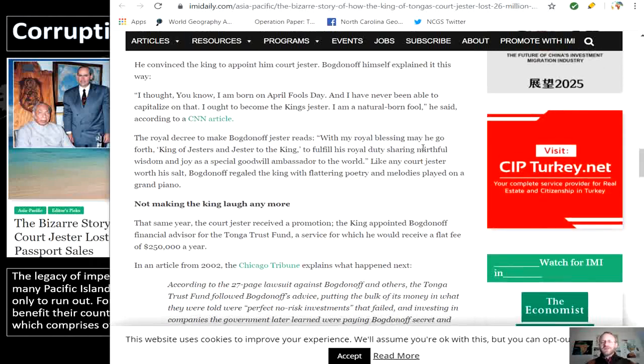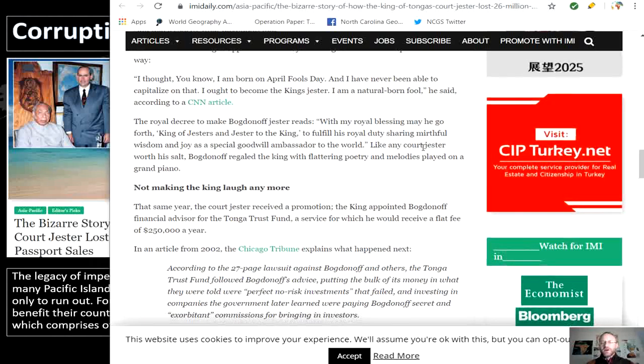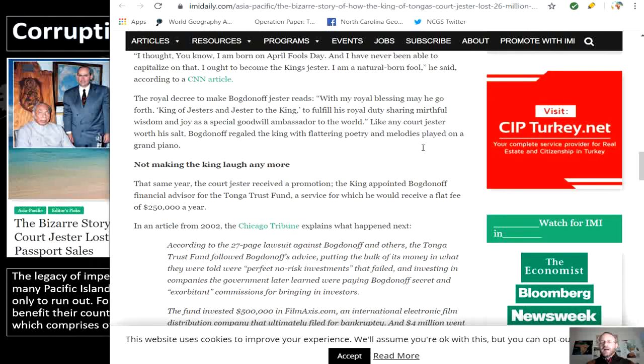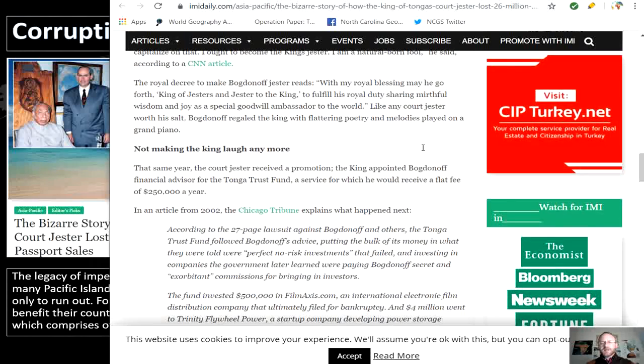He convinced the king to appoint him court jester. Bogdanoff himself explained it this way. "I thought, I was born on April Fool's Day, and I have never been able to capitalize on that. I ought to become the king's jester. I am a natural-born fool," he said, according to a CNN article.